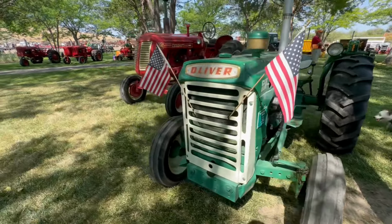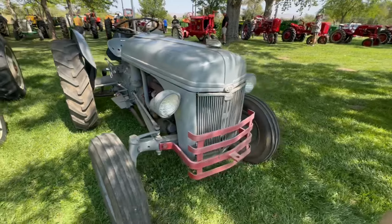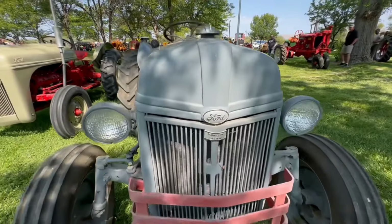We got a Ford tractor. And another Ford. And another Ford. And I'm gonna guess this is also a Ford. This has the Ferguson system in it.